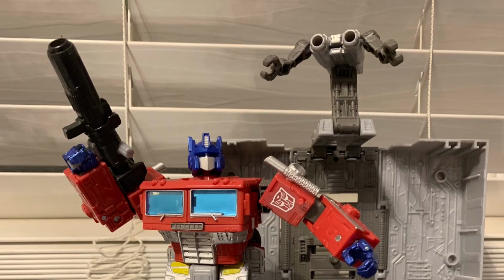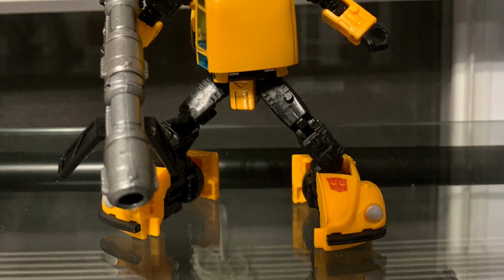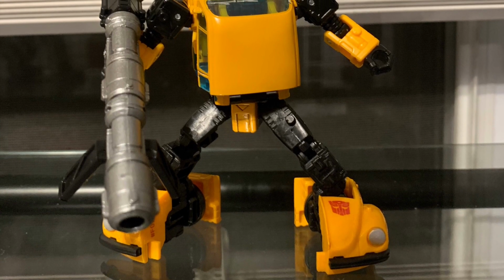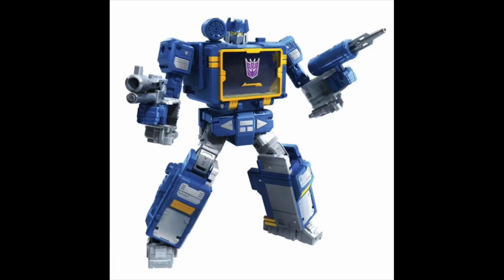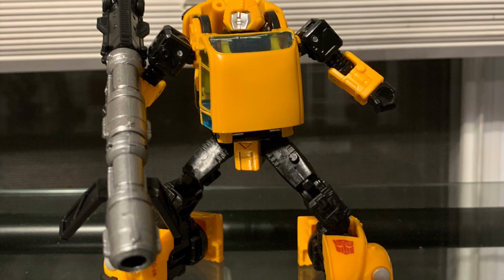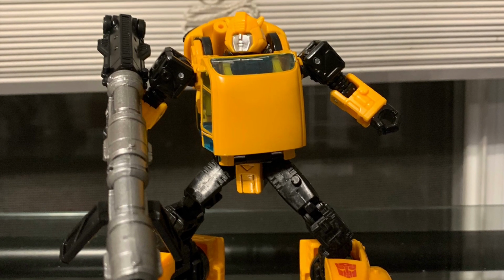And now coming in at number 2, we have the Netflix Earthrise Bumblebee. And I just gotta say that I am so relieved to finally have this figure in my possession because this took me about 5 to 6 months to find. I am also currently on the hunt for the Netflix Earthrise Soundwave, so hopefully I find that too. But for now, I have the Netflix Earthrise Bumblebee, and I am honestly very happy with this figure. Not only because it took 6 months to finally have him in my possession, but also because he's just a fun to mess around with figure overall.